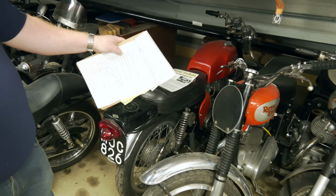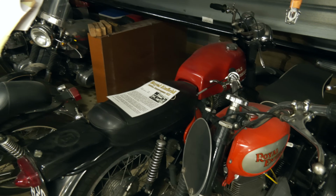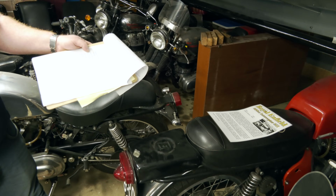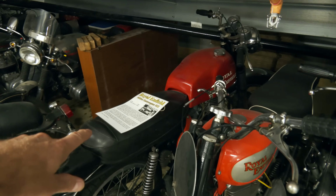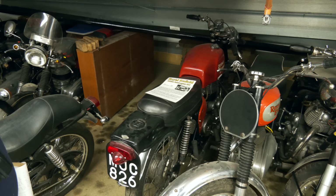We've got the last Fury off the production line, very, very special bike. We've got the 800 Interceptor prototype. This was known as the £1 million bike. Purely, it never went into production, but they... Is that this one? Yeah. They reckon that they spent £1 million developing it, and obviously it never got to production.